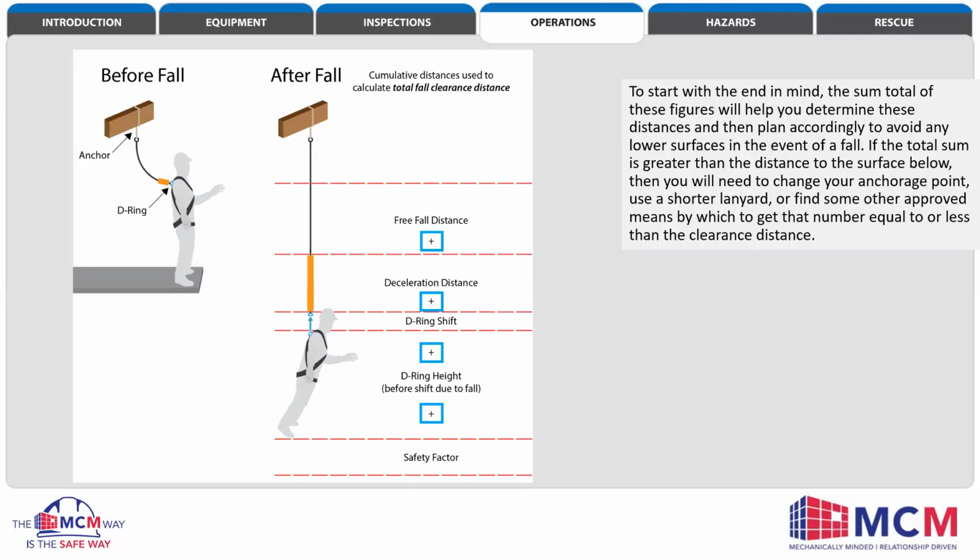To start with the end in mind, the sum total of these figures will help you determine these distances and then plan accordingly to avoid any lower surfaces in the event of a fall. If the total sum is greater than the distance to the surface below, then you'll need to change your anchorage point, use a shorter lanyard, or find some other approved means by which to get the number equal to or less than the clearance distance.